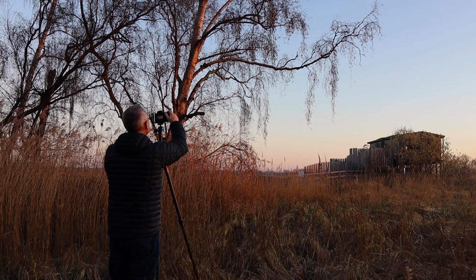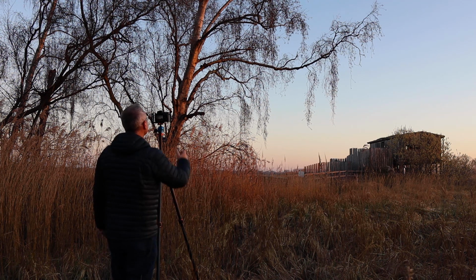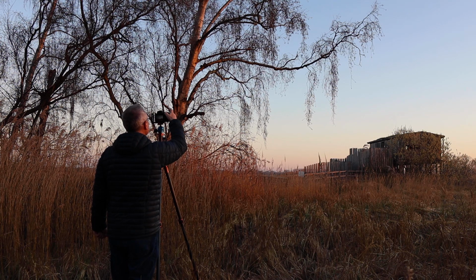Right. I'm just going to do one more. I'm going to go F11, just for the hell of it, and push that out a wee bit to 1/6 of a second. Histogram says I can get away with that. It's not clipping.